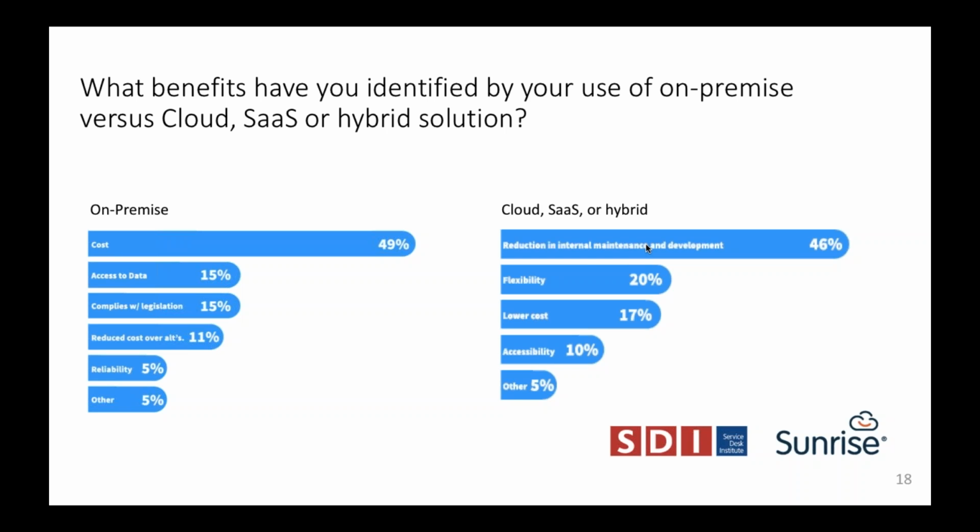What type of flexibility does a SaaS solution, cloud solution, have over an on-premise solution? I think quite often when we work with our customers, we don't see that there should be any lack of flexibility between whether you choose on-premise or cloud. There are some significant benefits, though. Of course, the top one is the perceived reduction in internal maintenance and development. Certainly, you're not looking after the infrastructure that underpins the chosen solution.